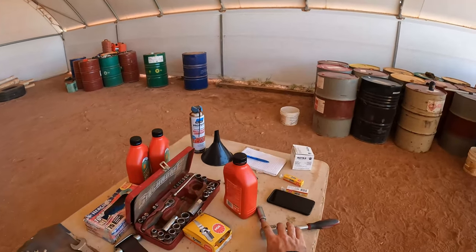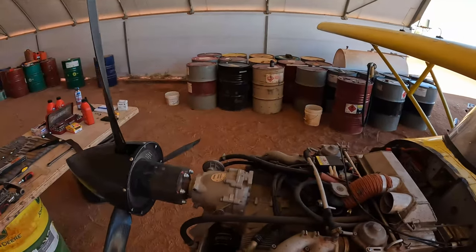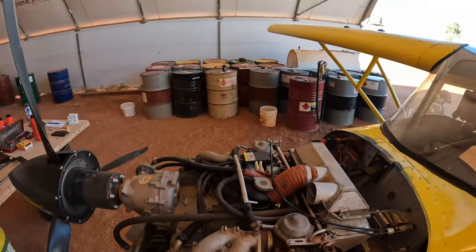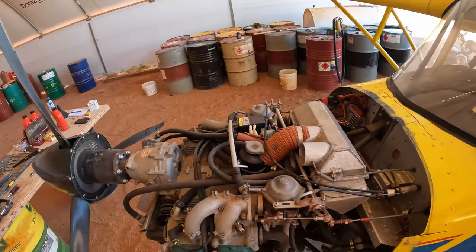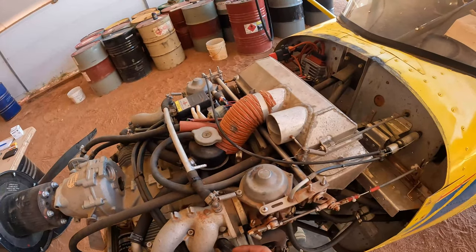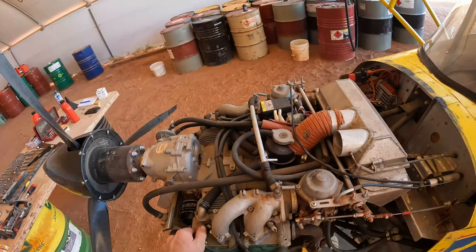Alright, so the GoPro overheated yet again, but I've done him up tight, done the safety backup, and I've done the two spark plugs on the other side. So we're onto this side now. Blow them just a little bit, just to make sure I haven't got any dust or anything in around there.